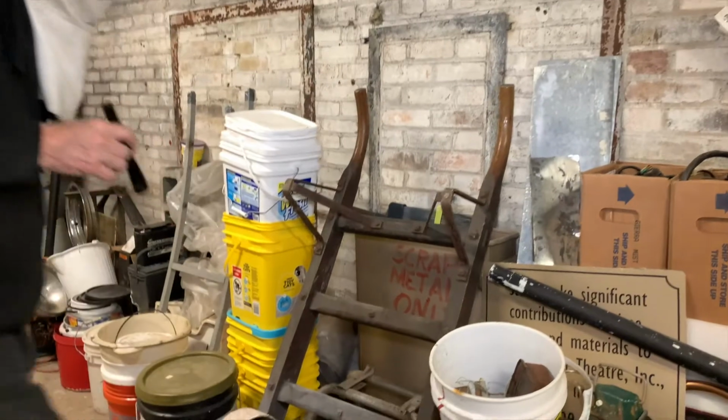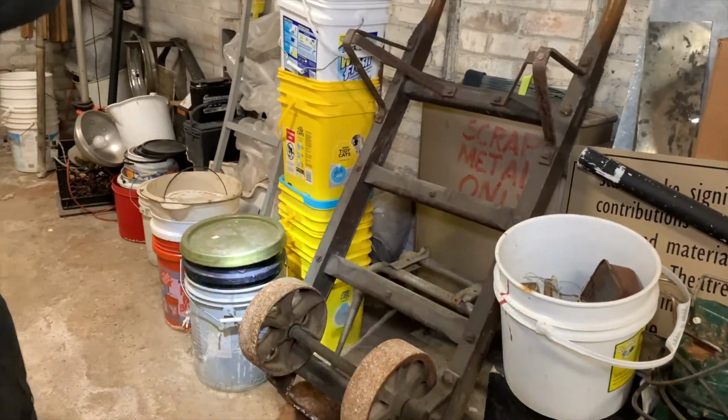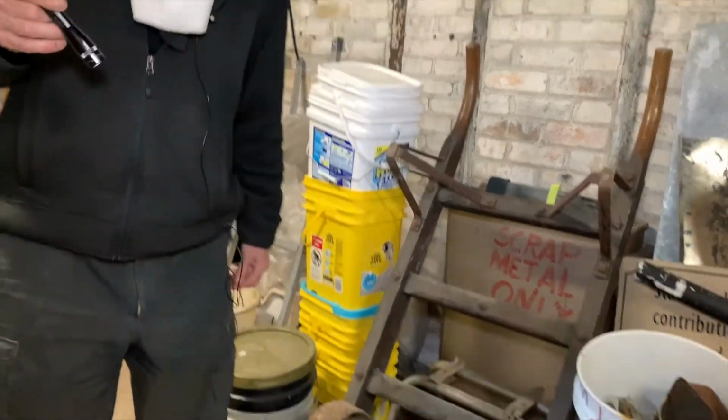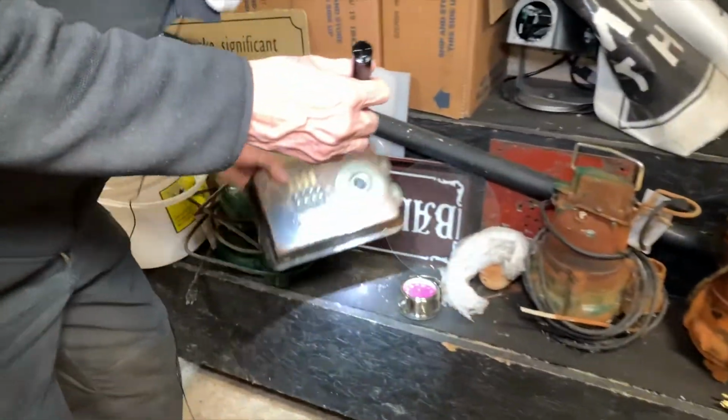So you can see how heavy those wheels are. I mean, they just don't ever wear out. Not like this stuff they make nowadays. Oh, over here is another one of these intercoms. Part of an intercom.